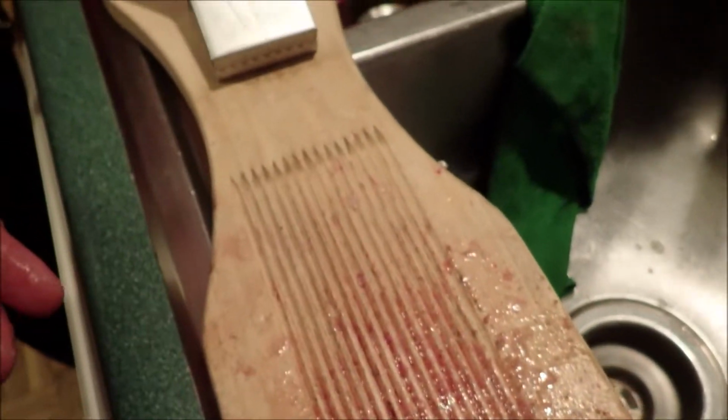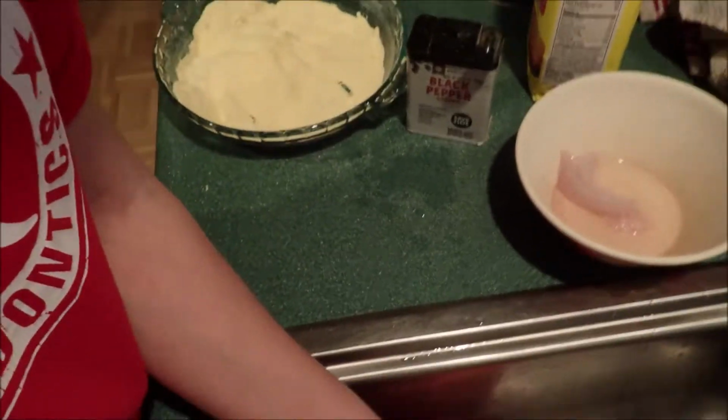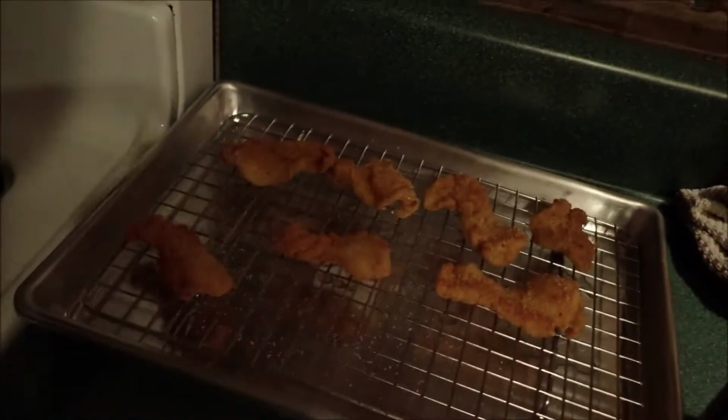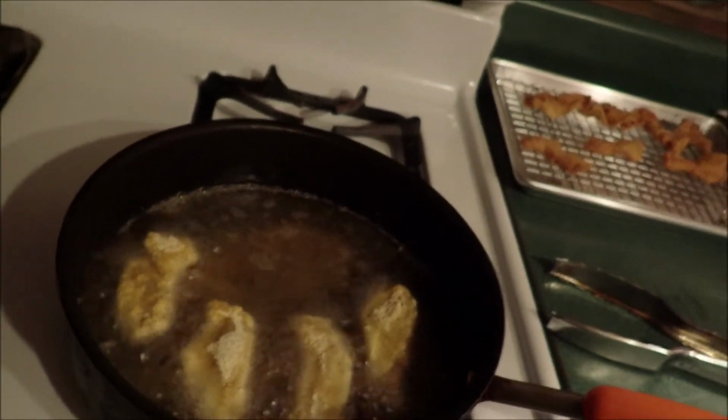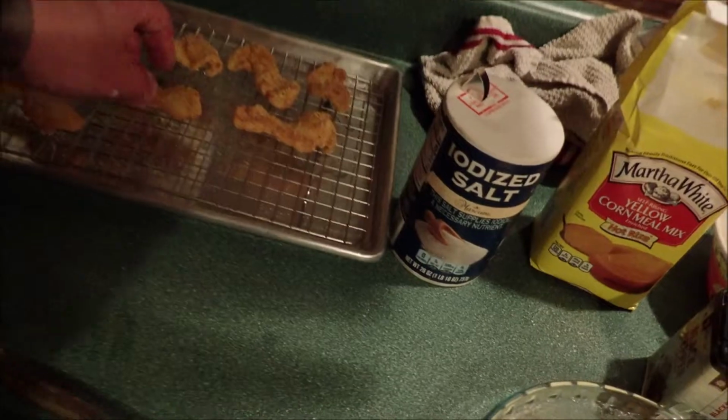Just getting done filleting. She's getting it all ready. Look, she's already got some done. Got it frying. Some French fries ready. Ready to eat.